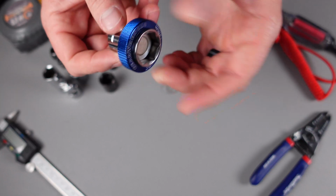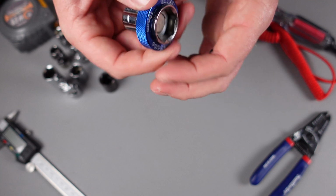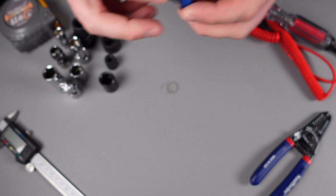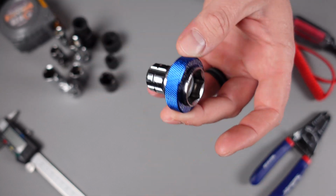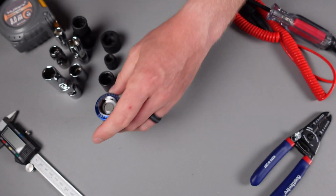Then you break it loose with your ratchet, and then you can just use this knurling part to remove the drain plug, and then reinstalling it's nice as well. Even if it's oily, you got that knurling on there that helps you remove or install the drain plug. But once again, not a tool that's necessary, just one that's really handy.